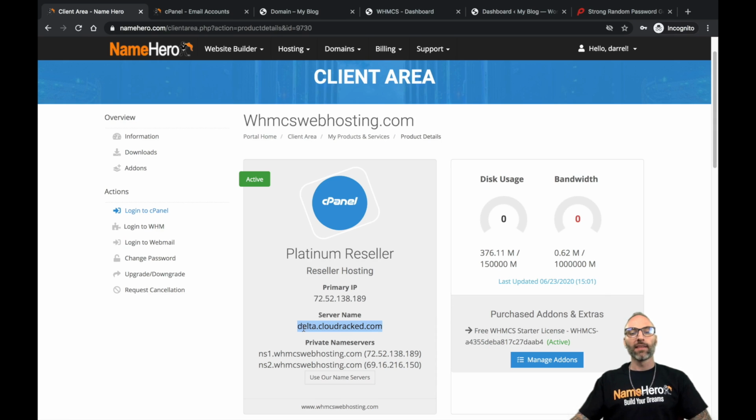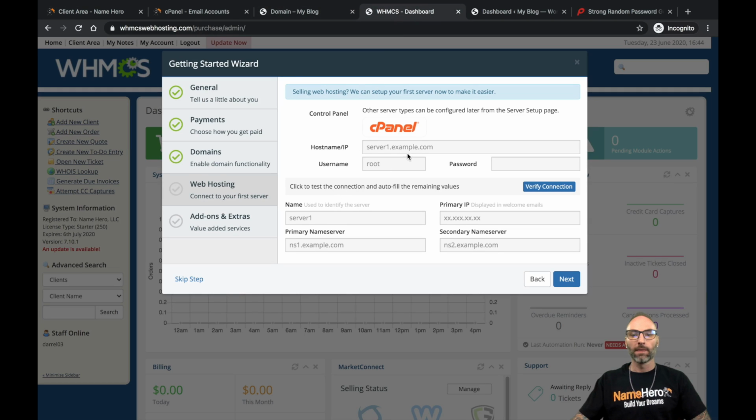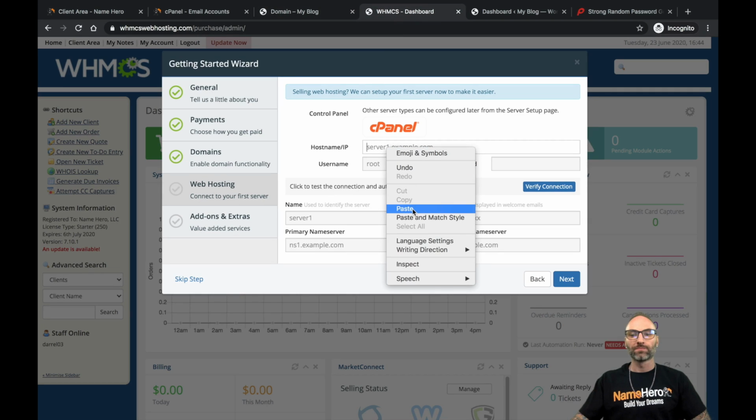Now, this is completely white labeled. Your customers will see this, but it does not say NameHero, as you can see. delta.cloudrack.com. If you go to it, there's nothing there. If you go to cloudrack.com, there's no site there, nothing that says you're a reseller, or nothing that leads back to NameHero. So it's fully white labeled for you, but we have to have a name for the server in order for WHMCS to function. So let's head back over here, and we need to enter that here.